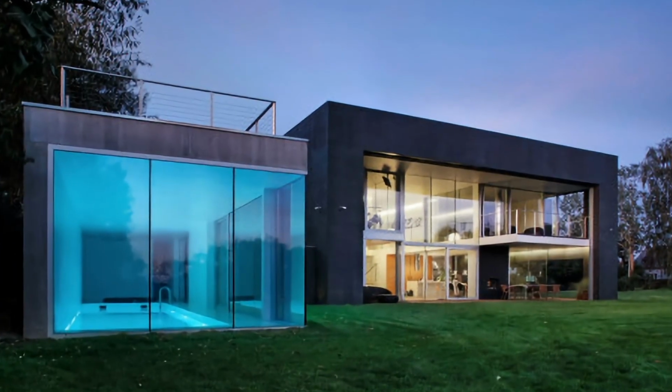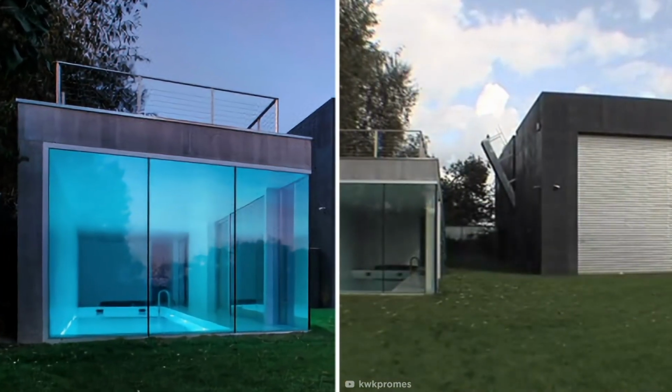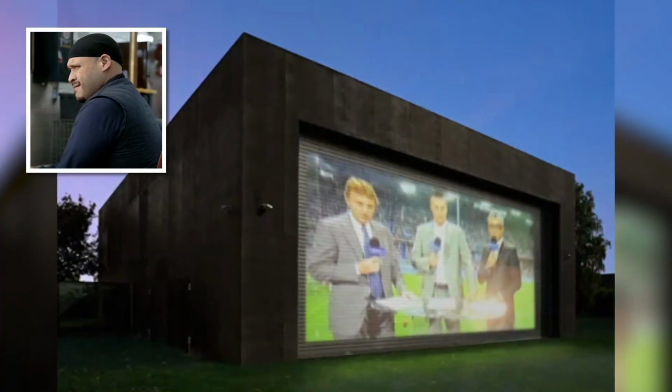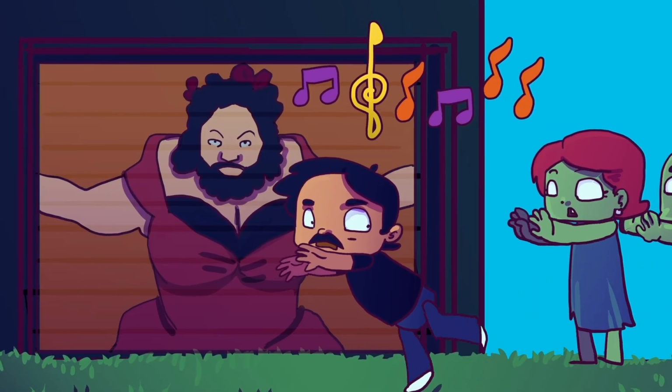There's a secure indoor swimming pool accessible by working drawbridge in case you fancy a dip during the apocalypse, and a roll-down gate, which doubles as a cinema screen. I just hope residents use headphones. Zombies are attracted to noise, you know.